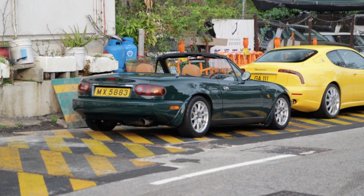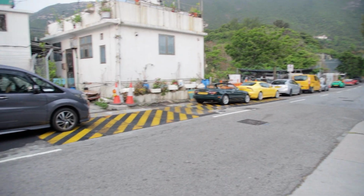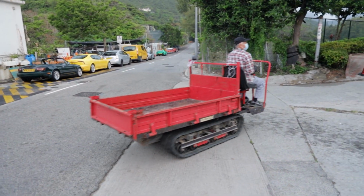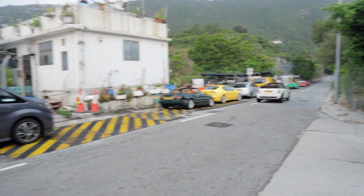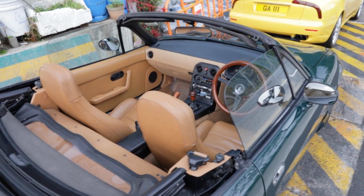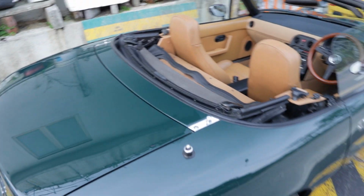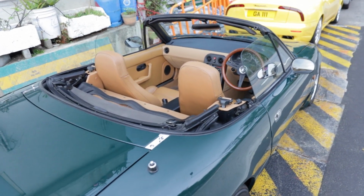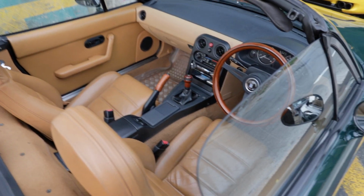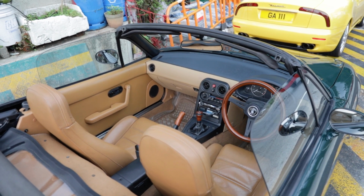Yeah, an MX-5 with a matching plate, and something really exotic next to me is this one. Nice. Yeah, I really want to have an MX-5 in V-Spec form. It just looks so cool. I really like the British Racing Green with the tan interior, but I would definitely swap the wheels to something like Momos. Yeah, kind of my dream, my poor man's dream car.